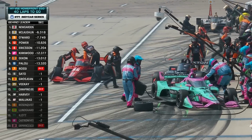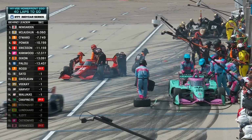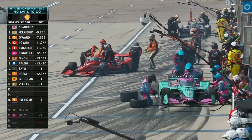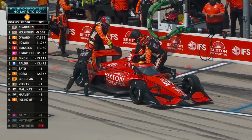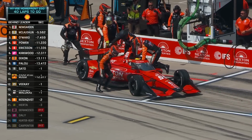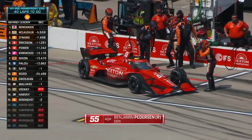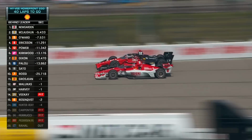Oh boy, this is a mess. Ferrucci was patient there before he had to get through. Was there a collision? Just a mix-up? What happened between the 2 AJ Foyt Chevys and the Andretti Steinbrenner Honda? And the 2 AJ Foyt cars are pitted next to each other in pit lane. They're getting Benjamin Peterson fired up.